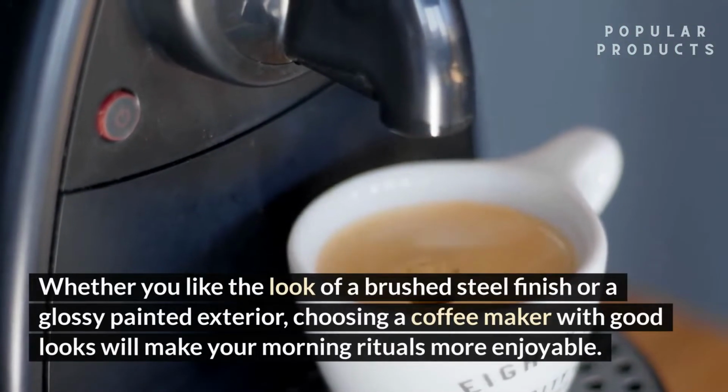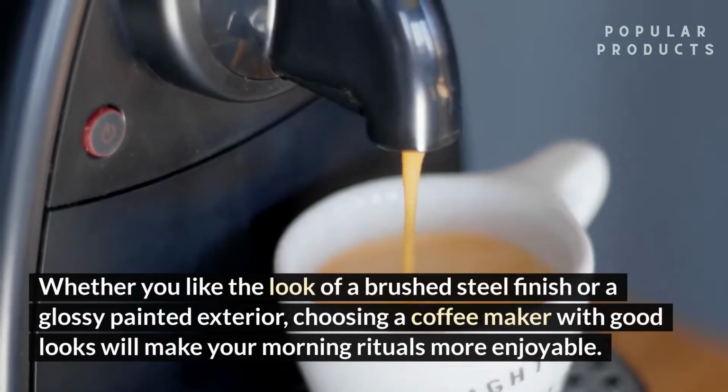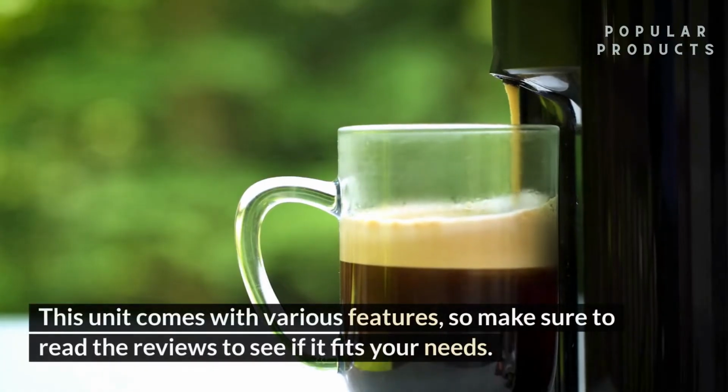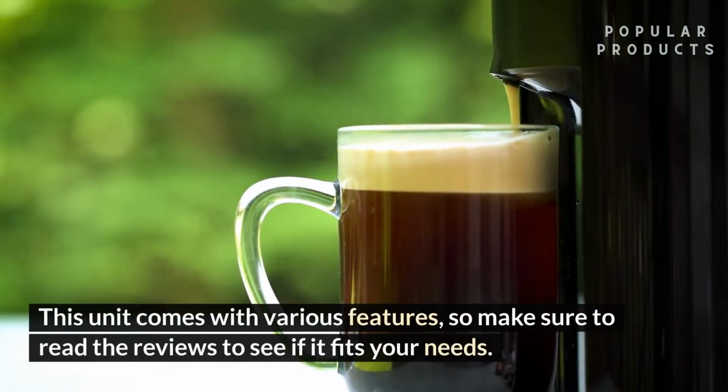Whether you like the look of a brushed steel finish or a glossy painted exterior, choosing a coffee maker with good looks will make your morning rituals more enjoyable. Here is a great model you should consider. This unit comes with various features, so make sure to read the reviews to see if it fits your needs.